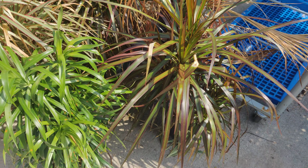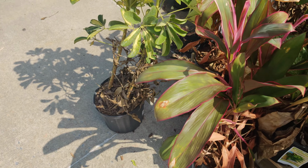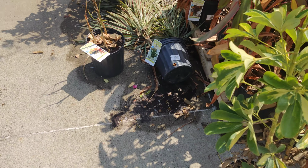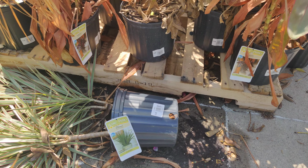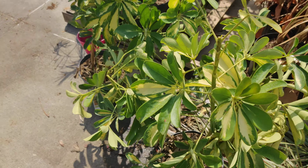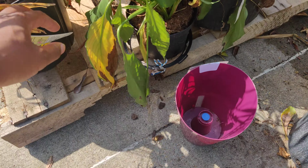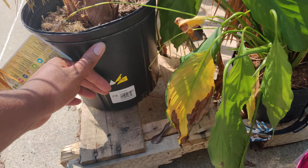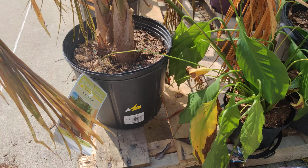Another Dracaena. They got them out in full sun. It's like 90 degrees, so they're waiting for these plants to die, or somebody to pick them up after they've been sunburned. But now is kind of the time to pick up plants if you want to. This fern, which is going to die soon, is about $5.